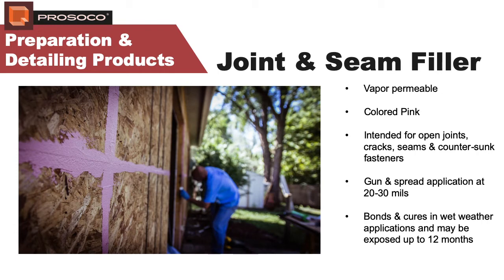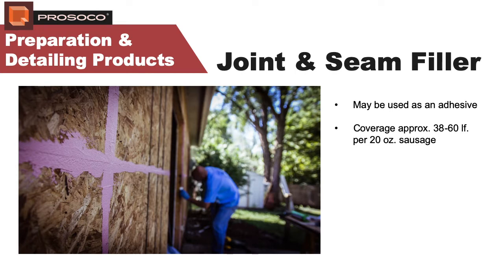Joint and seam filler is a gun and spread material that is properly applied at 1 inch on either side of sheathing seams at a thickness of 20 to 30 wet millimeters. It bonds and cures onto damp substrates and may be exposed to weather for up to 12 months. Joint and seam filler may also be used as an adhesive for wet setting term bars and brick ties, or for making job site repairs. Coverage is approximately 38 to 60 linear feet per 20-ounce sausage.